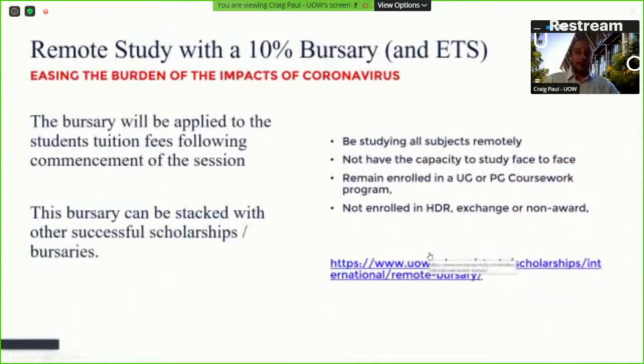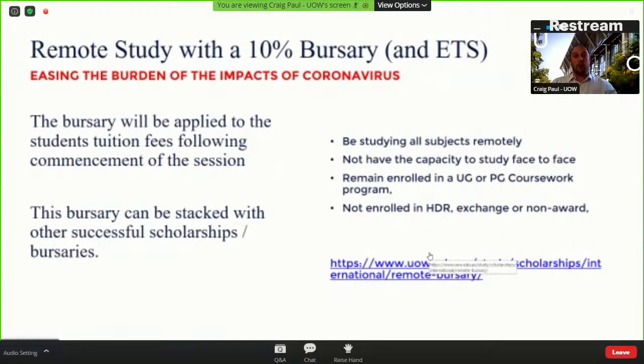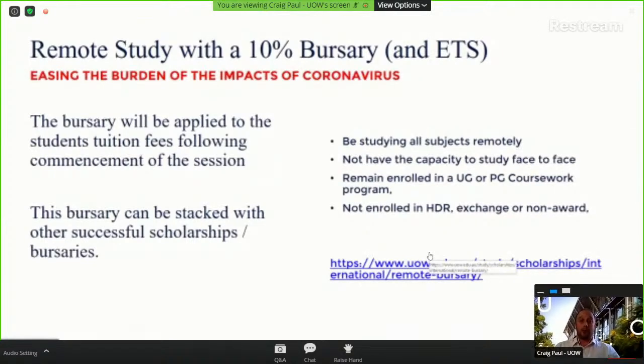Now, obviously, the reason we're doing this whole thing virtually is because of the current pandemic that has taken over the world, but it doesn't mean that life has to stop completely. And of course, the University of Wollongong was at the forefront of looking at ways to support our students, both onshore as well as offshore.